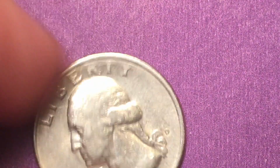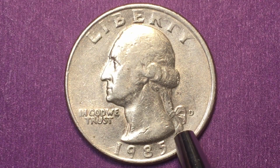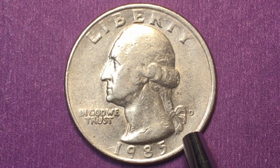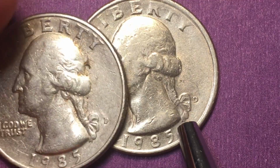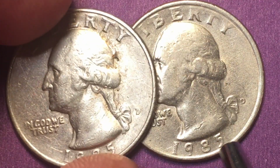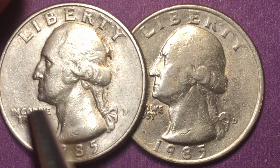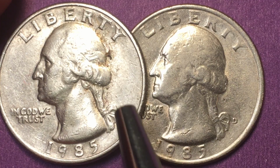And then the last two. We got a 1985 D. See how they put the D over here, kind of behind him on this? And we actually got another 1985 D. So we got 2 of them in the same bit of change, which is kind of weird. It's George Washington. It says Liberty above his head, "In God We Trust" under his chin, the year, and then the mint mark would be over here.